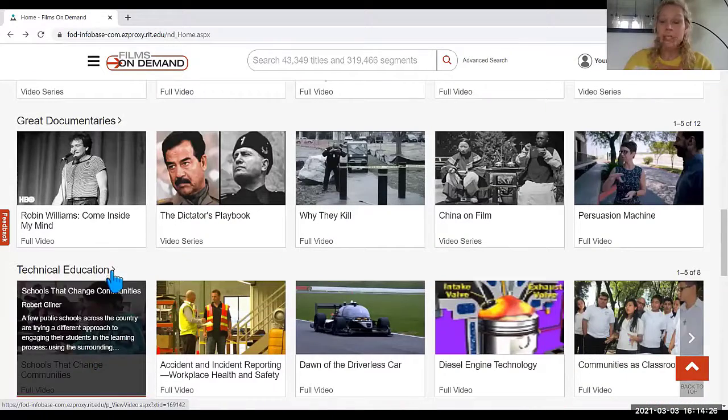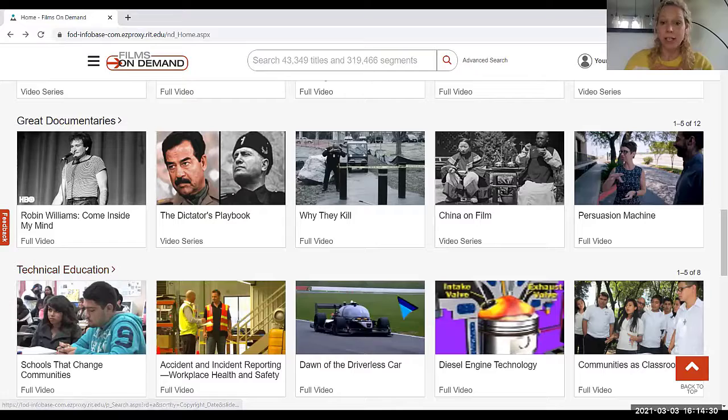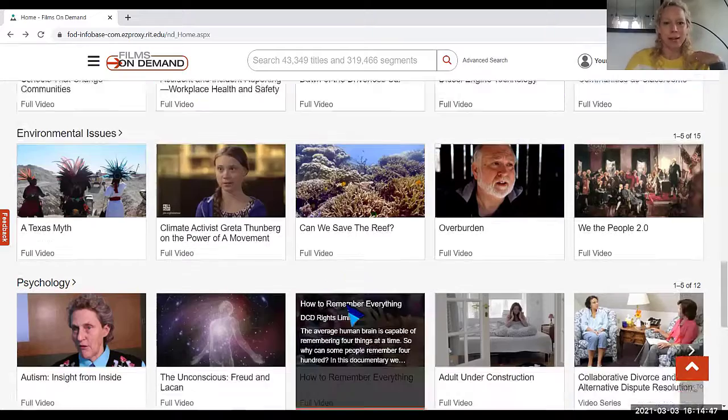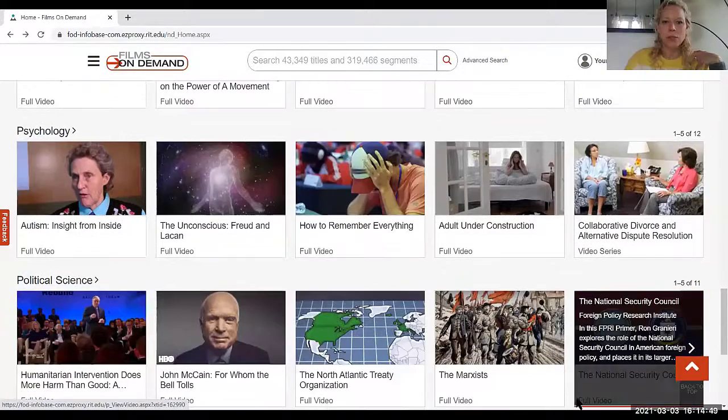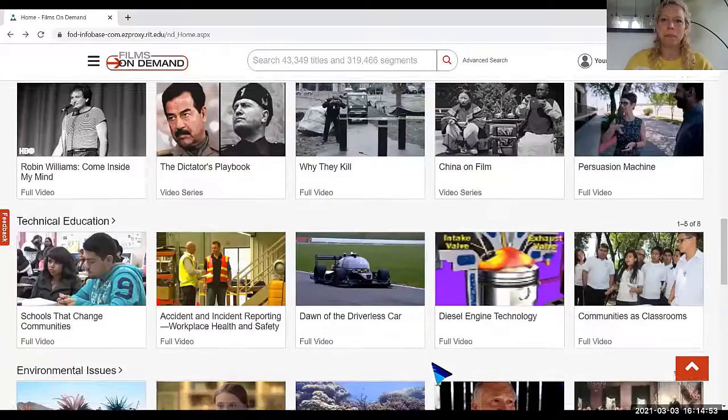They do have some skill building under technical education here. It's pretty current. Some of the stuff here can get kind of old. I mean, the collection's enormous, so it's been compiled for many, many years. And not that things that are old are bad, but they also have current. So you can scroll through here in your own time.